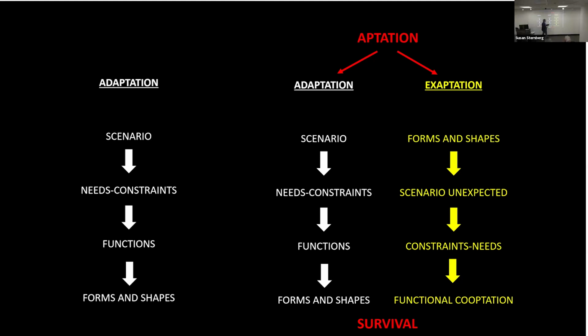So this publication is explaining that the taxonomy is extended. Adaptation is one of the two mechanisms. One is exaptation, and the other is adaptation. And the design word is aptation. What is happening here is exactly what I was telling you before about the skull and the feathers. Natural selection makes forms and shapes like this, like a crazy architect, okay?